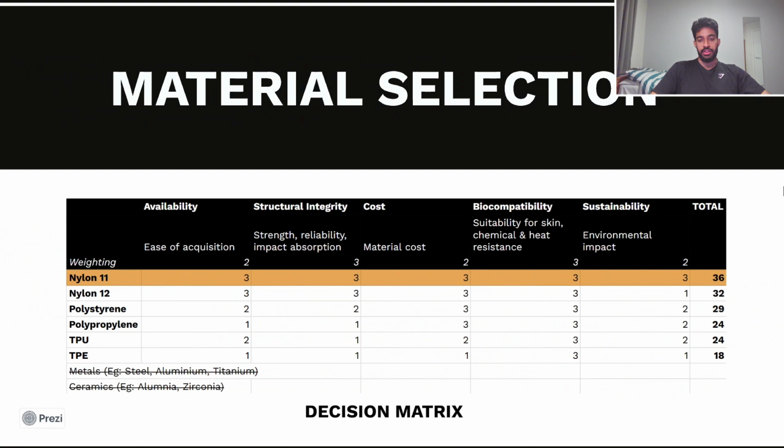Now for the material selection, we can eliminate metals completely because we want the helmet to crumble and absorb the impacts rather than transfer the forces to the head. We also eliminated ceramics because they are brittle and they might break from small impacts and damage the user. TPU and TPE are both a bit too flexible for our case, and polypropylene is a bit too ductile.